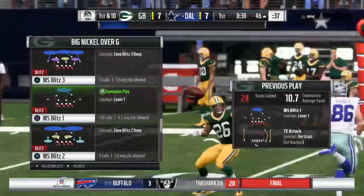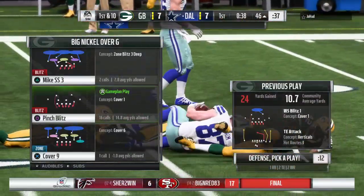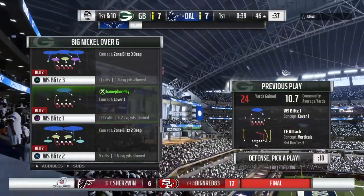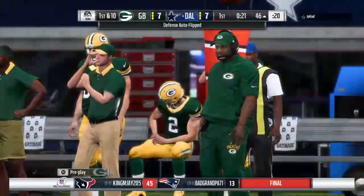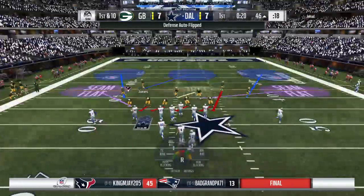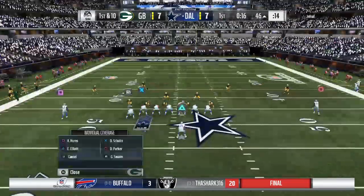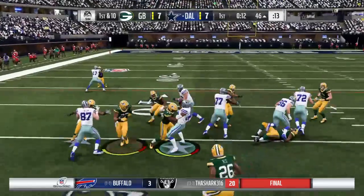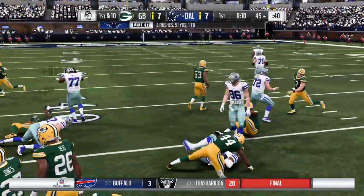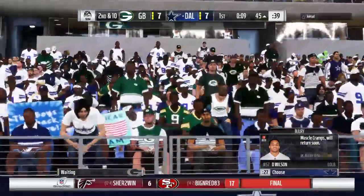And he'll be taken down, but not before they work it across midfield. That one goes for 24 yards. First down carry by Elliott. And nothing doing. He's immediately taken down at the line of scrimmage. No gain on the play there.